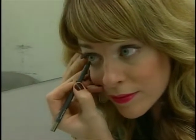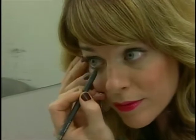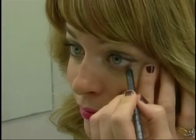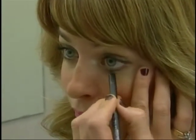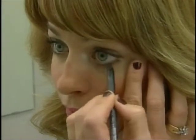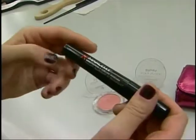So now we're getting a smoky green look, and I'm just applying that right into the bottom lash line. And this kind of gives you this really pretty, fun evening look. And the great thing with green is that it works for every eye color and every skin tone, and really for any age. I absolutely love it. It's my favorite color for fall.